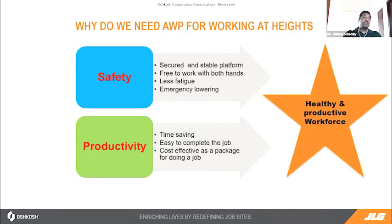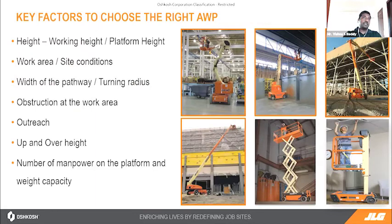Now let's look at the aspects that we would use to select the right AWP. As I showed you in my first slide, it's not one fit for all problems. You have different kinds of work sites, different kinds of usage. You see the pictures around, you see the kind of environments a machine would work in. So it's very important to know exactly what is the right AWP for you.